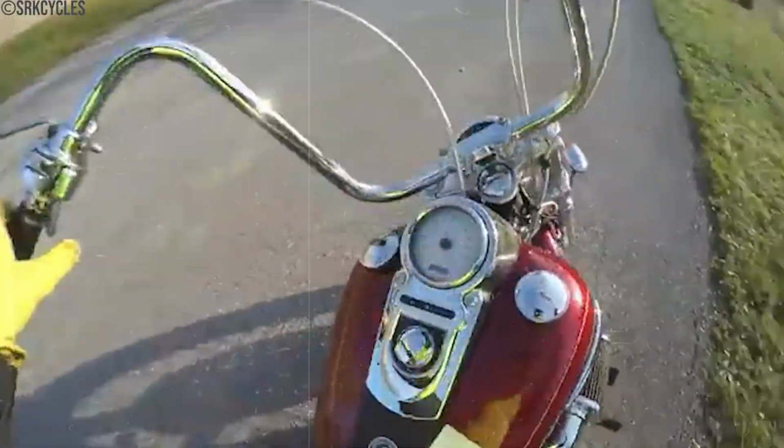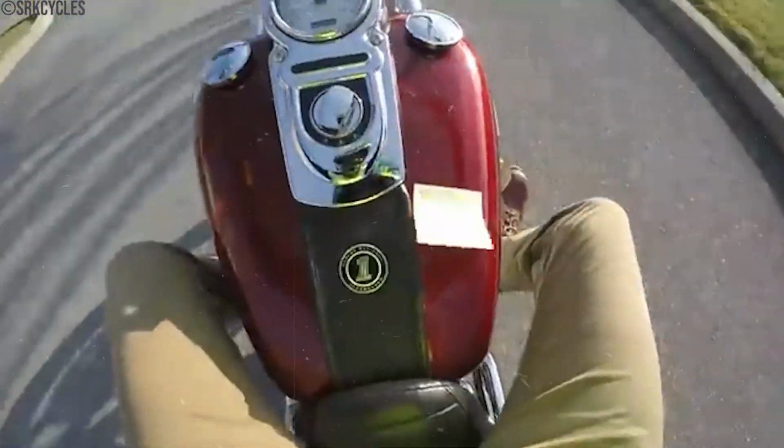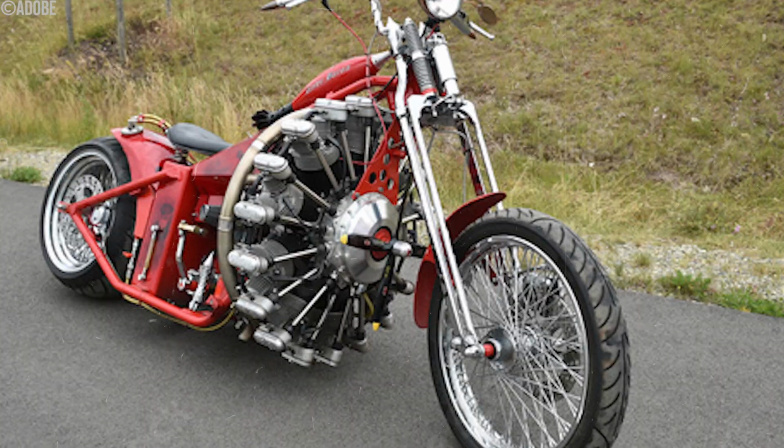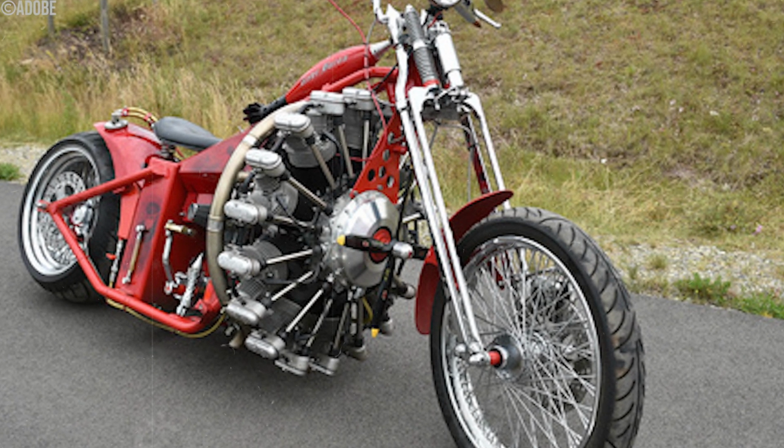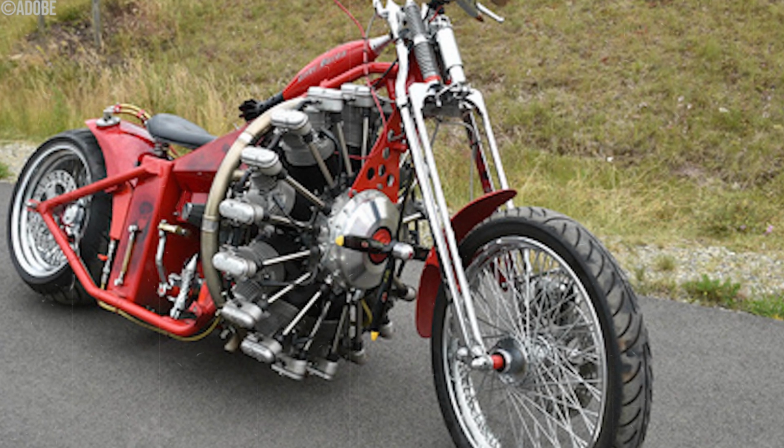While high handlebars introduced a distinctive style, they posed severe safety risks. So, what about motorcycles with engines in the front wheel? Let's explore how this innovative design fared.